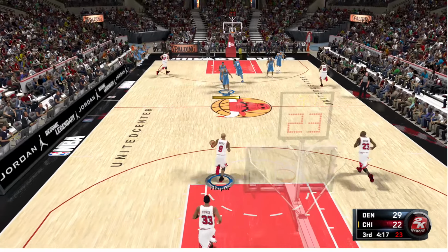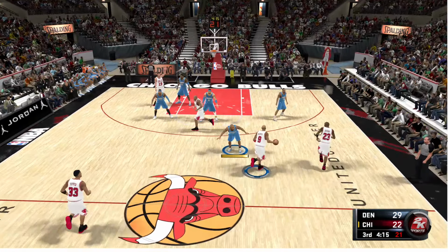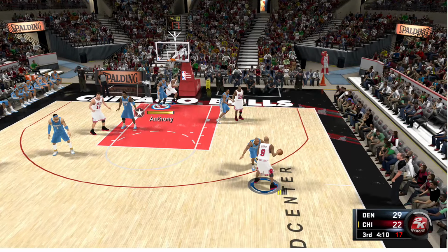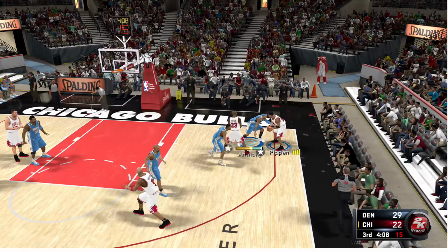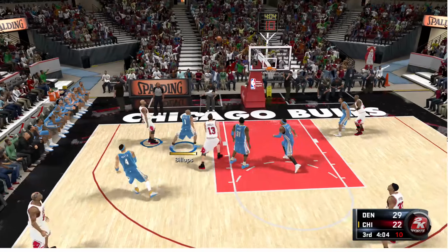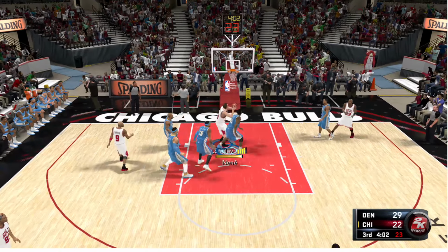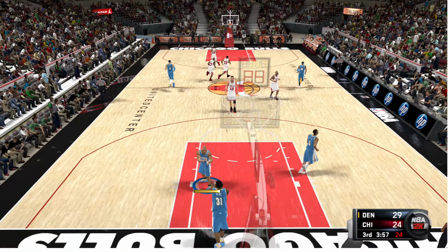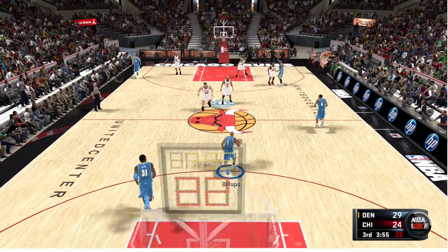Here's Harper. He's guarded by Billups. Pippen. Now Anthony defending. Back to Harper. Off the pick. Kept alive. Here's Longley. And he drops it in on the way. Snares the offensive rebound, then sends it home. The Nuggets leading by five.